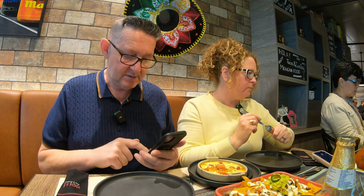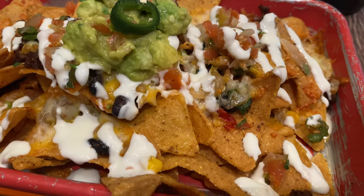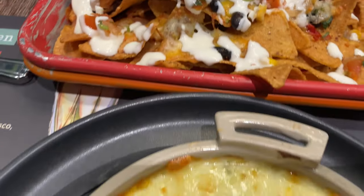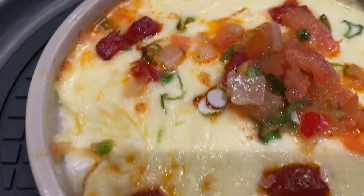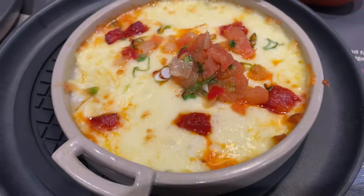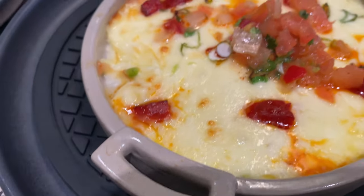Okay. So we're going to give you the close up of them, guys. Look at that. Nachos look really nice, aren't they? They are delicious. I've just tried one of them. And that tastes amazing. That looks really good. Fabulous. Look at all the cheese. Yeah, look how nice.